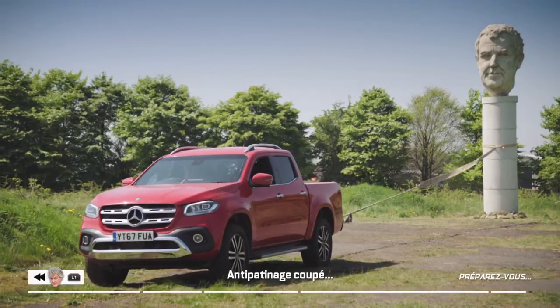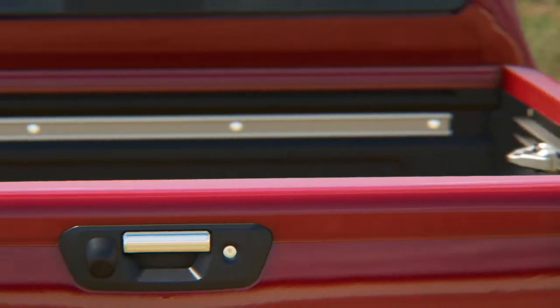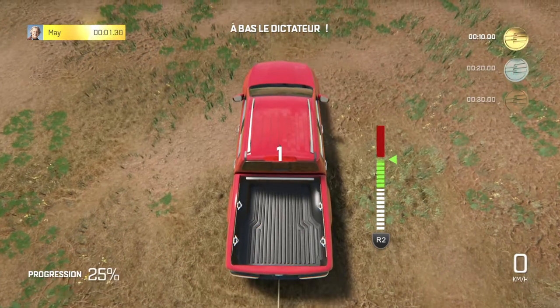Traction control, diff lock, down you come. 3, 2, 1, go.